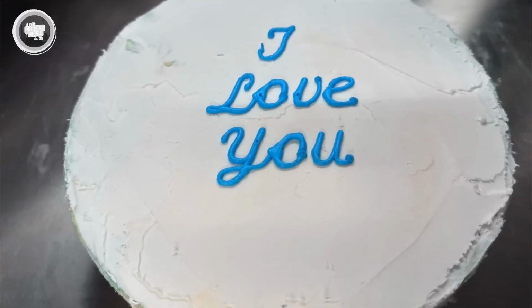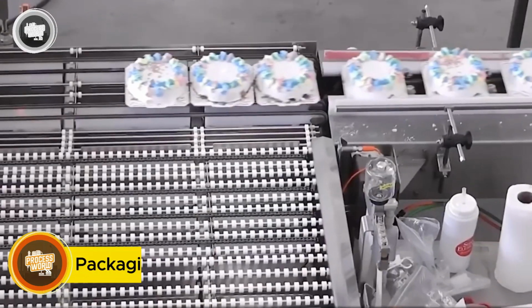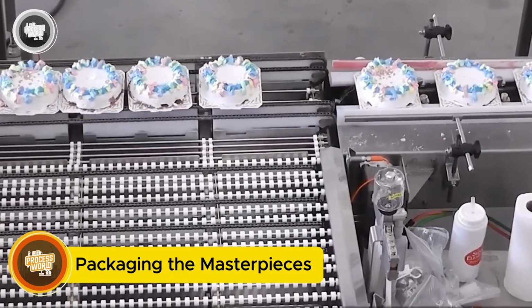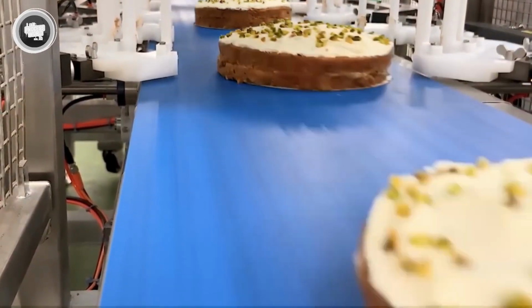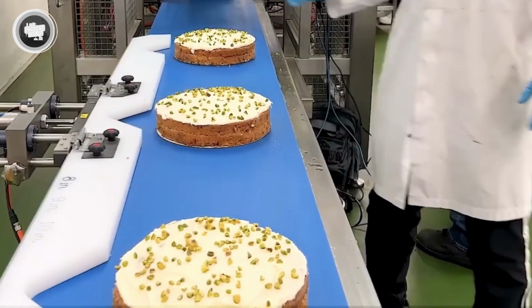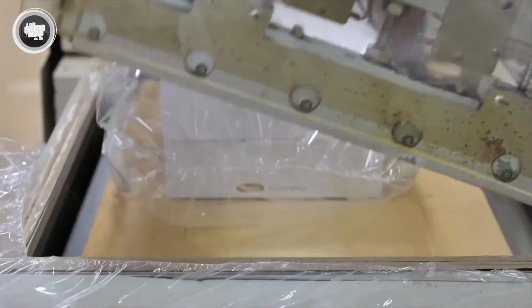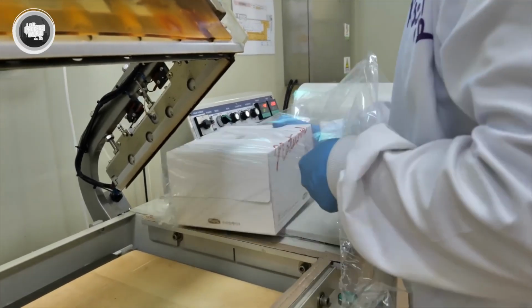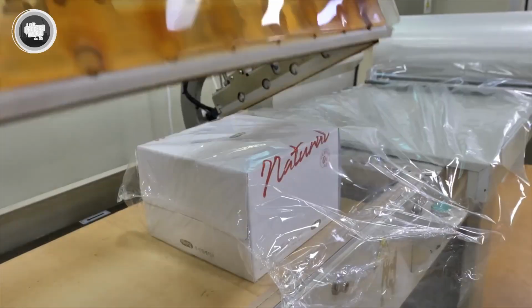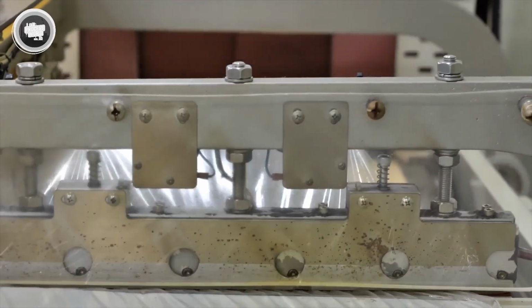Once the cakes are fully decorated, they move into one of the most important stages: packaging. Now, before a single box is sealed, the cakes are cooled to the right temperature to prevent condensation. This step ensures the frosting stays firm and the decorations don't smudge inside the package. Factories use automated wrapping systems that can handle hundreds of cakes per hour. Transparent wraps or sturdy boxes are applied with precision, keeping the cakes protected while also showing off the designs.